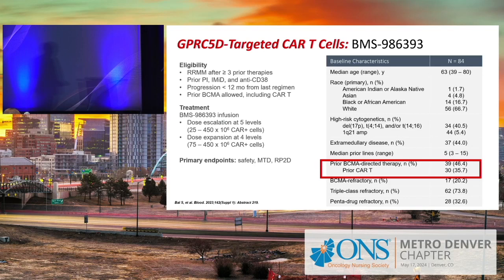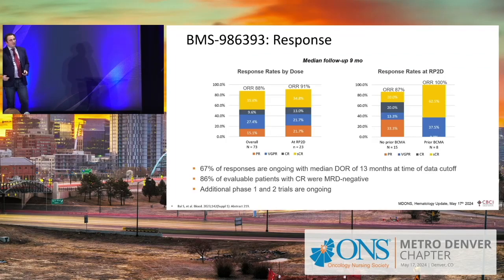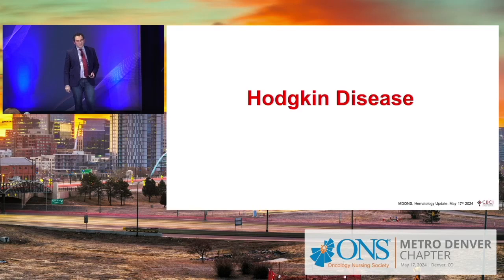And they found basically, out of these 84 patients, that there was, again, these off-tumor effects: skin, nail, dysphagia problems, and dysgeusia, just like the talquetamab, but the overall response rate was astoundingly high, 88, 91%. We don't have yet data on survival of these patients, but it's actually looking pretty good.